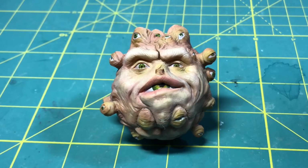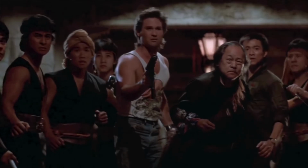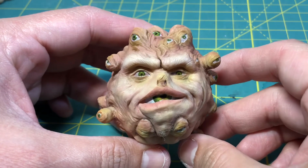All right, and the moment you guys have been waiting for. No, please, what is that? Don't tell me. The Guardian that came with it. He looks awesome.